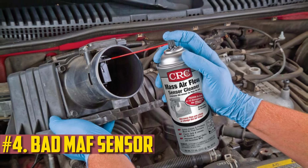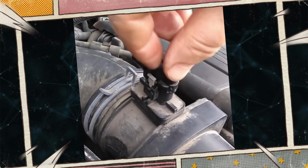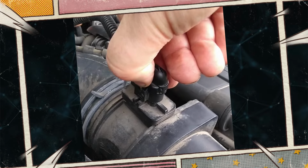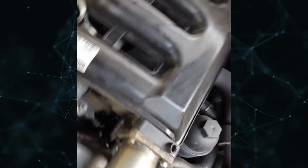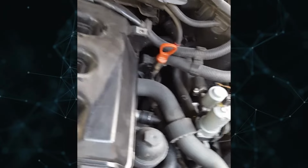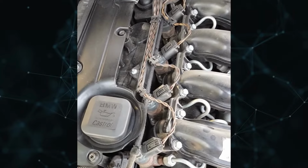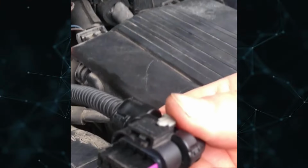Bad MAF sensor. To ensure that all fuel is burned, a proper air-fuel ratio is crucial. In addition to making sure the air filter is allowing in enough air, you should also ensure that the car's computer is accurately measuring the amount of air entering the engine. Making sure the proper amount of fuel is mixed with the air entering the engine is the job of the mass airflow sensor. Incorrect airflow readings could occur if the MAF sensor is malfunctioning. As a result, the engine receives excessive fuel injection. Unburned fuel eventually manifests as black smoke.